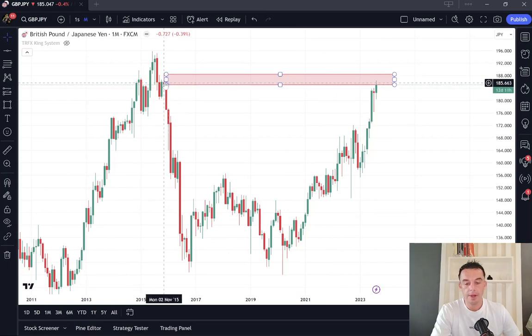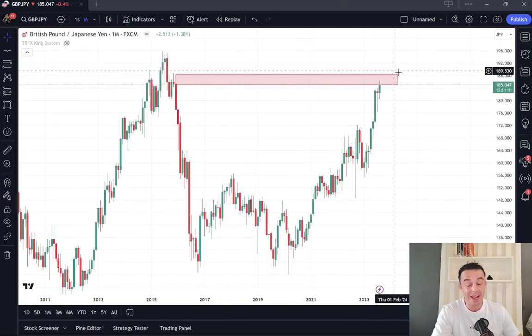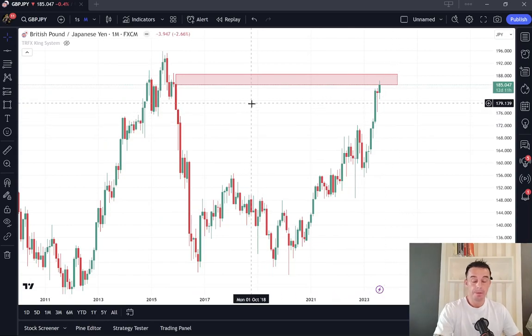I think this is from, yeah. So we've had huge monthly selling here before at this level, and it's the first test of this area. Okay, look at the selling that happened here before. This is likely to start to happen. Highly likely we'll get a sell-off here.